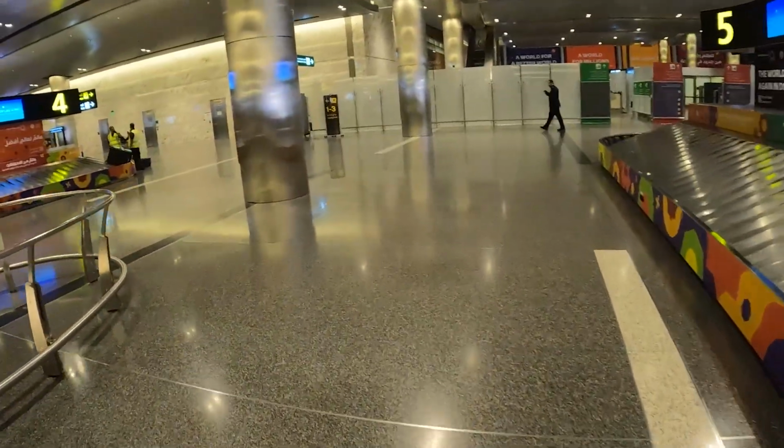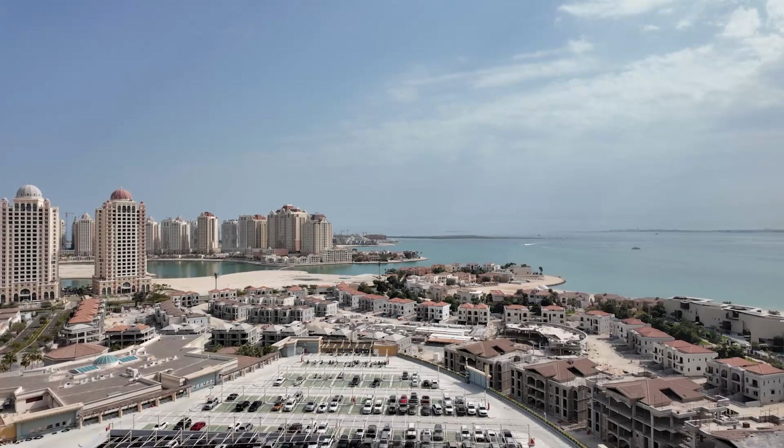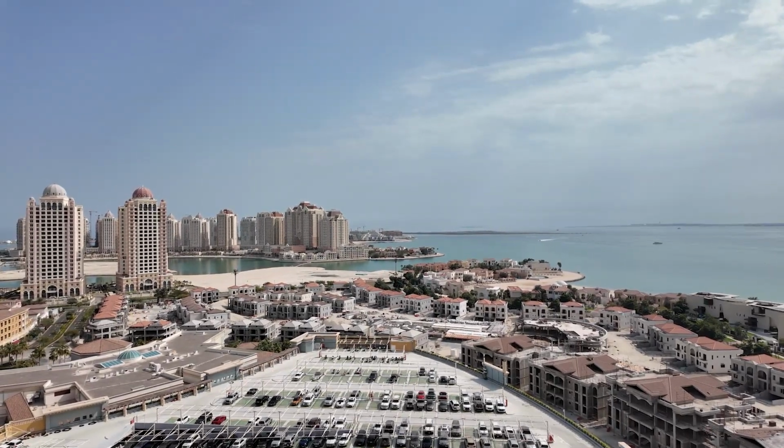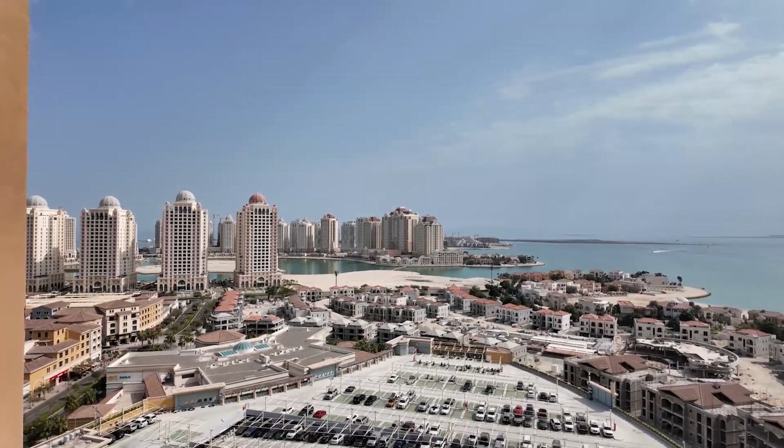Let's get some taxi. Hi folks, so it is next day. I'm in my beautiful Airbnb rental in Doha at the Pearl. It's got some amazing views. So let me show you that, and then we'll do a deep dive into the flight review and overall feedback. So as you can see, amazing view of the Pearl here and a lot of the actual flights from the airport.